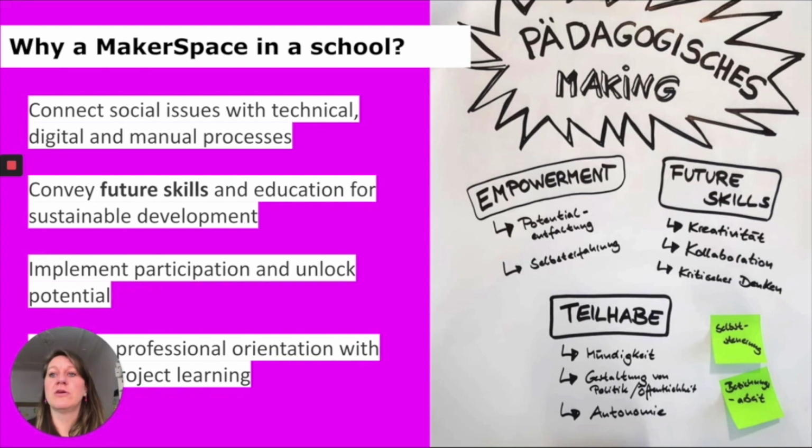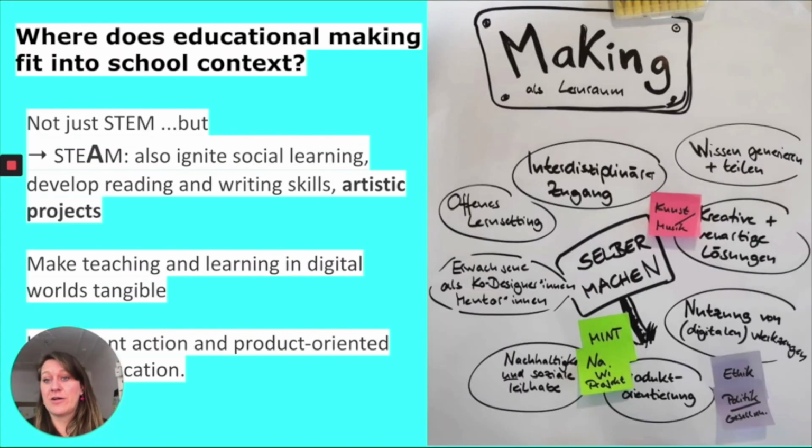By also involving the teachers a lot, we are trying to show how teaching can work in a different way, and hopefully more and more teachers are going to come in and use the makerspace for their own classes. That's one of the goals that we're having. Where does educational making fit into the school context?